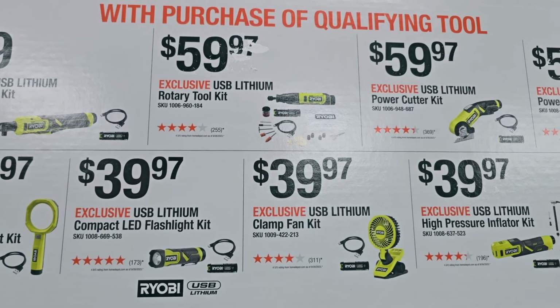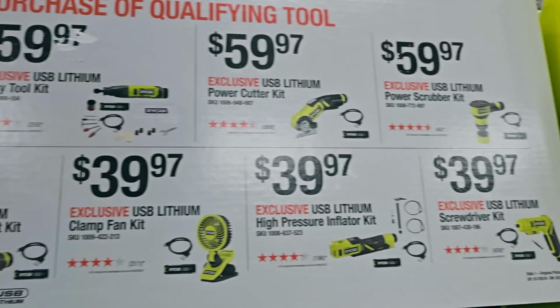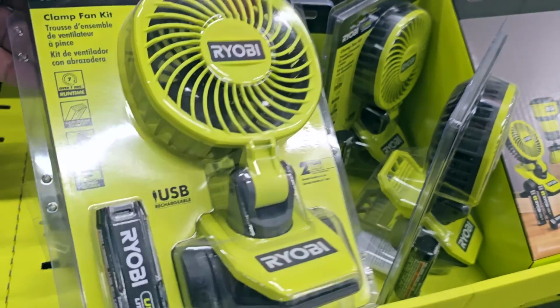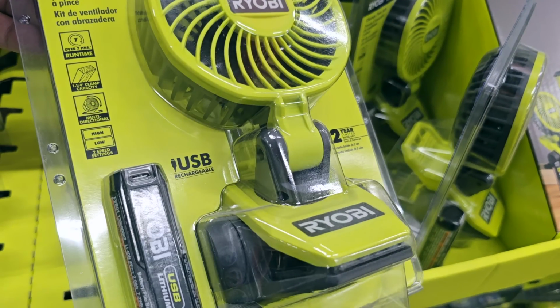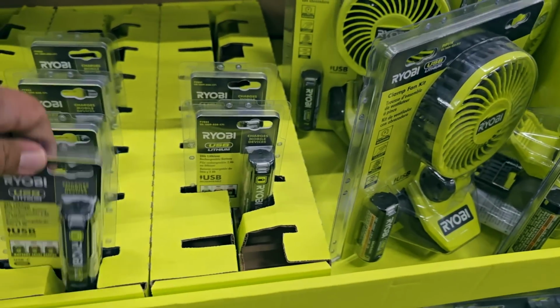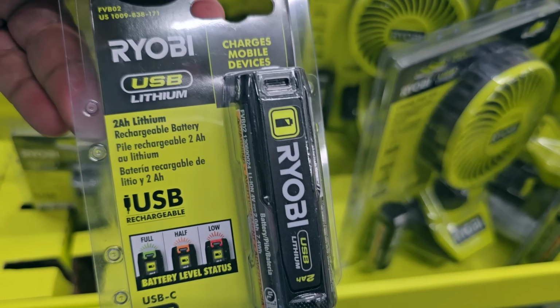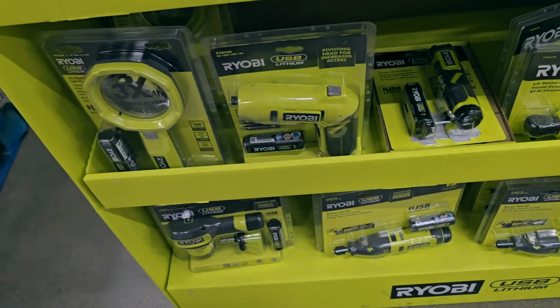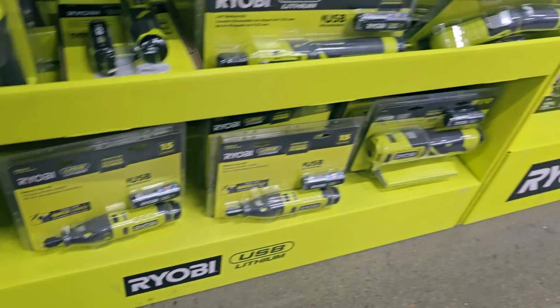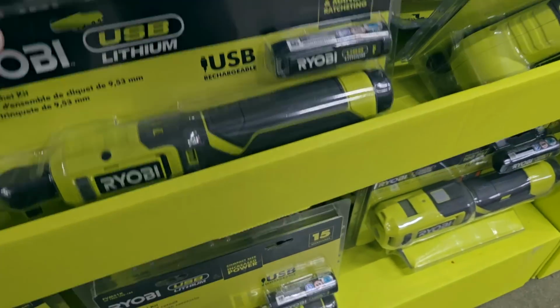A fairly new platform to get into, but this is actually worth it, guys, because there's a tool in here that makes this a golden. This little battery here powers just about anything that's smaller, including that fan. Not really a fan of that fan, because I own the bigger one. That's the battery right there. It is chargeable with the USB Type-C. Then you got all sorts of lights and little gadgets, the screwdrivers, brushes, and all that stuff.